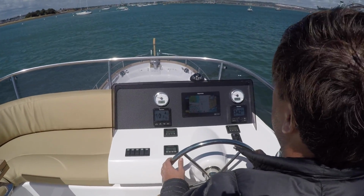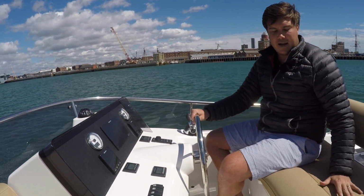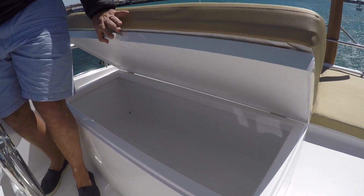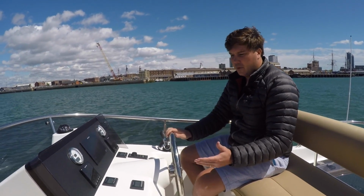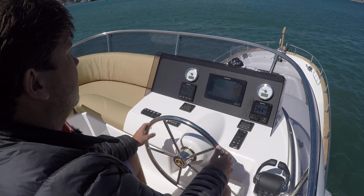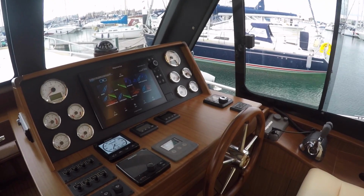Now the driving position up here, it's pretty good. You do have to lean forward to meet the wheel. This chair is fixed, though it does lift up to reveal some storage, but up here everything is just a little bit too far away and there isn't really anywhere to put a VHF or a mobile phone on this dashboard. That said, down below the dash setup is much better.